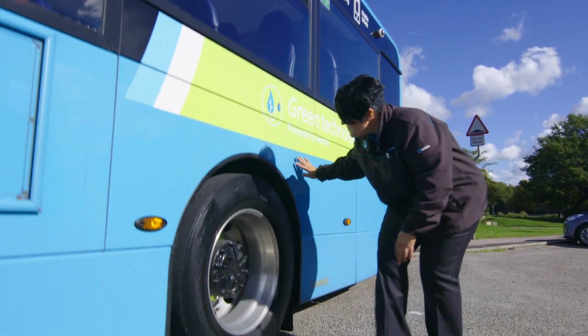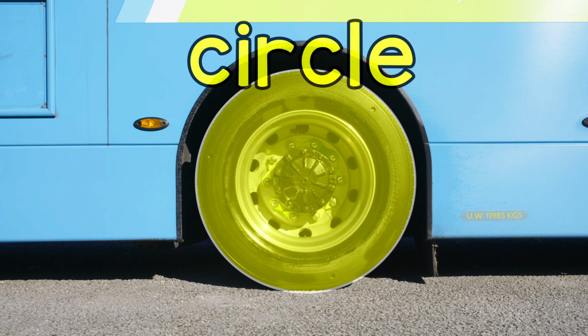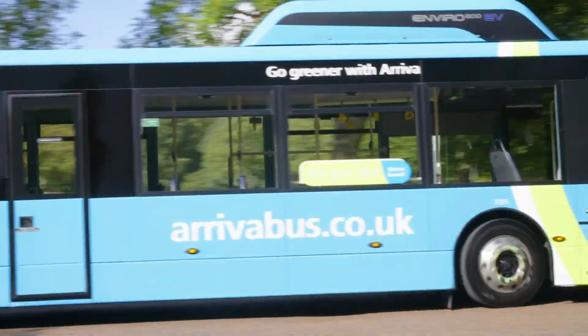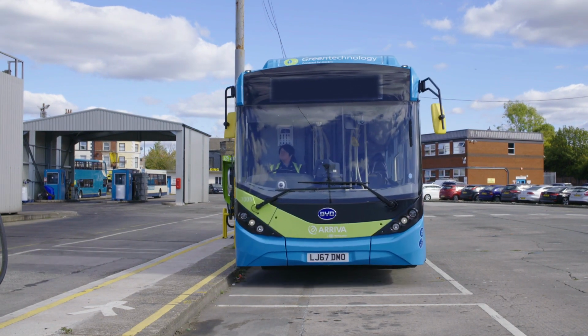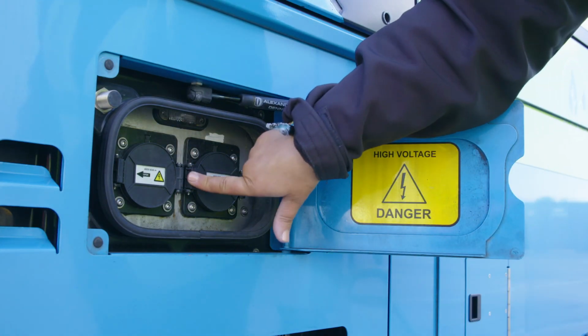What shape are the wheels on the bus? Yes, they're a circle. This bus is special because it runs on electricity. That means it doesn't have to be filled with petrol or diesel. But instead, it can be plugged in and charged.